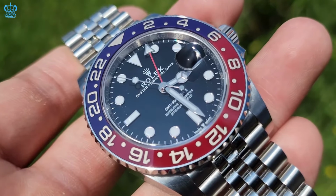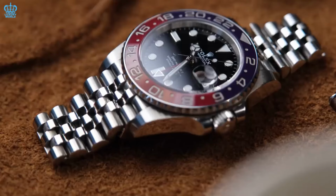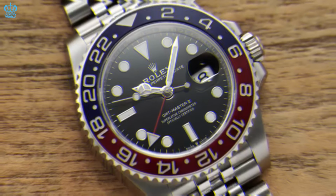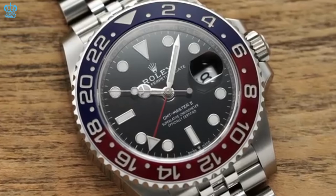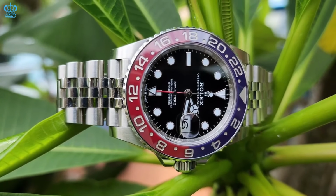If one were to believe there were production issues with the Pepsi GMT bezel, the consensus would lean towards affirming its existence, albeit with some dissenting opinions. The question remains, does an issue truly exist? This matter will soon be investigated.